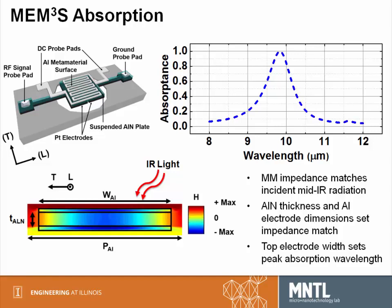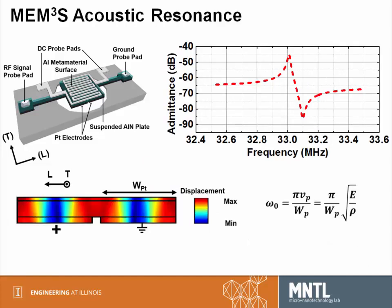So here I've shown a cross-sectional view of a single period of the resonator for a single period of the top electrode. And you can see how almost all of the magnetic energy is maintained within the resonator, and this is true of the electric field as well, but we only show the magnetic field here. And that's what enables us to get this near 100% absorption. Now in the acoustic domain, we apply an RF signal to one of the bottom electrodes and we ground the other. And this induces a time-varying electric field within the aluminum nitride.